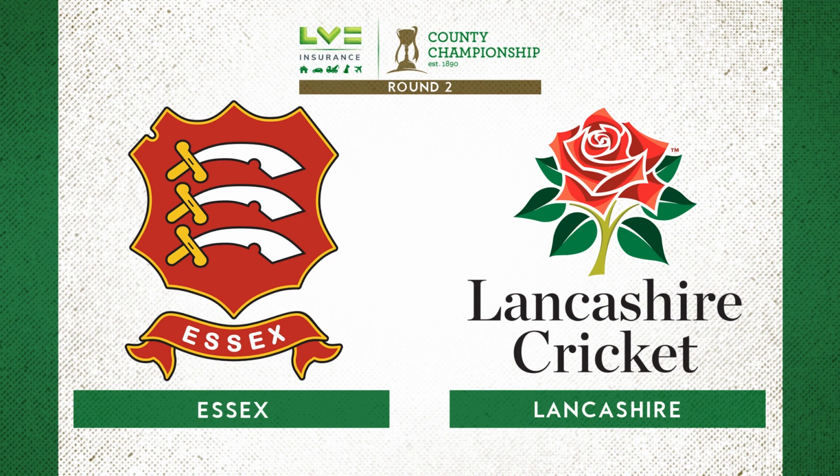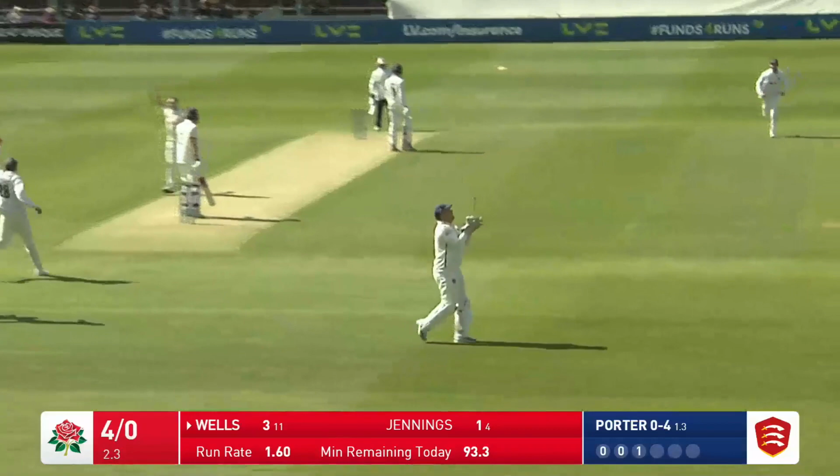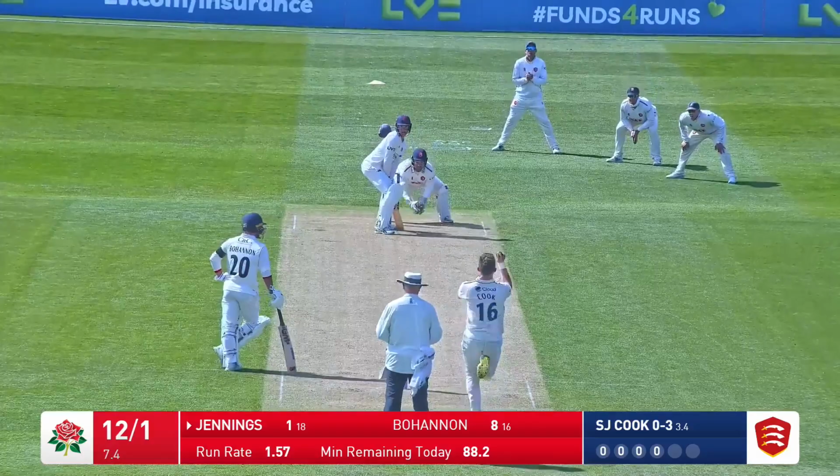Around the wicket and into Wells. Oh, and Wells, has he got something on that down the leg side? Well, Essex are celebrating. Wells is standing. The finger goes up. Keeper's got his helmet on right behind the stumps as Jennings looks to carve. Has he been caught behind? I think he has.